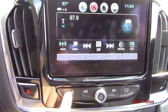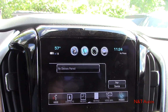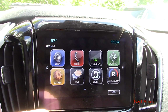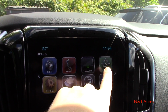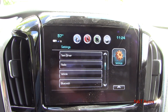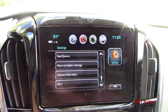We do have a physical home button as well as skip or volume on and off, and a screen up and down button. We have our phone screen. Again, all of our contacts will sync over if we had our phone hooked up via Bluetooth. Projection has to do with Apple CarPlay and Android Auto. We have navigation through OnStar. You can also get the built-in navigation. We have our settings over here. I'm going to go quickly through those. Also, it takes almost no effort to tap on the screen at all.